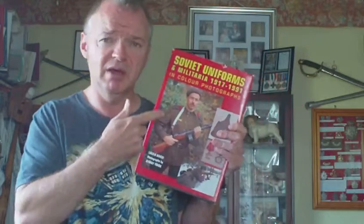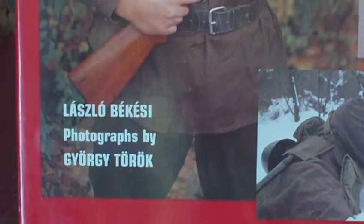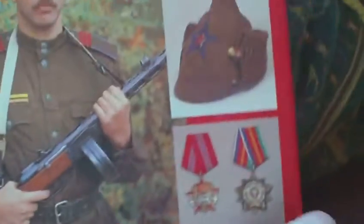And again, it's the same thing. Models, period items, dressed up. This is the front, side, back, and we describe all the bits and pieces. So we'll put it on the chair, we'll have a look through it and see what's what. As I said, this was really the only decent reference that was available in the UK at the time. So we've got Soviet Uniforms and Militaria, 1917-1991, In Colour Photographs, by Laszlo Bakisi. Again, it's a Crowood Press publication, and an expensive £29.95. That was back in 2000.